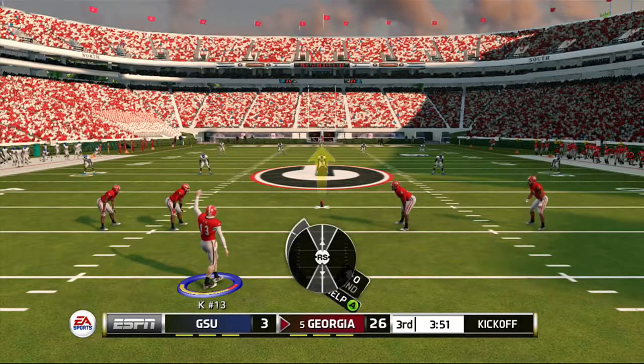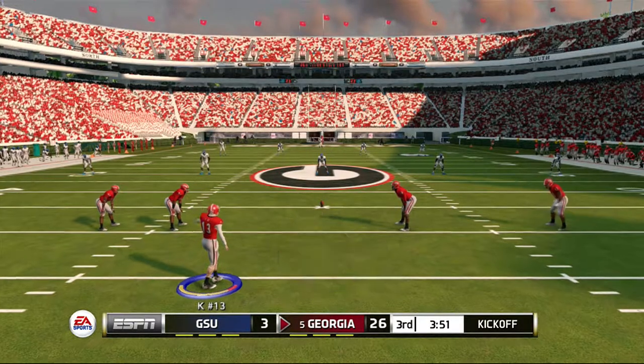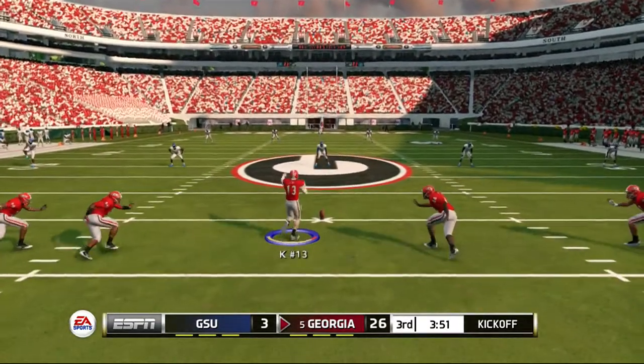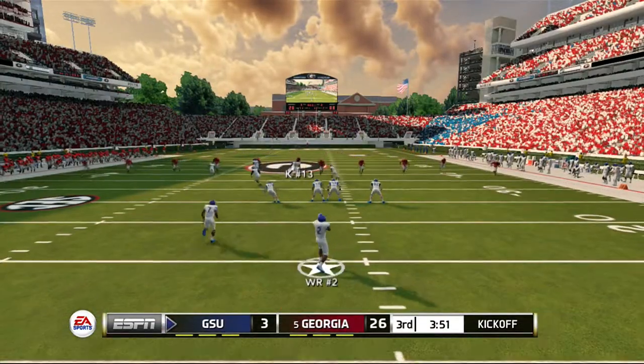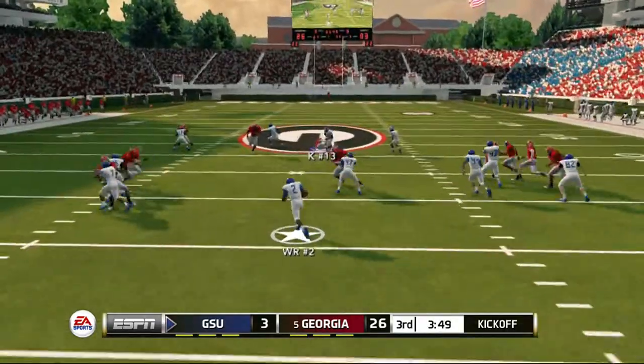And it looks like they're ready for the kickoff. Number 7, back to return. He pooches it up there. He's out to the 30.